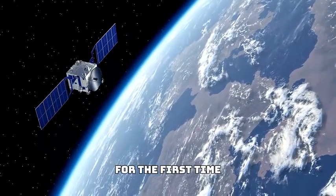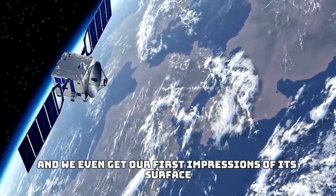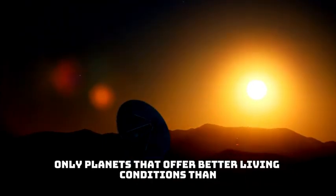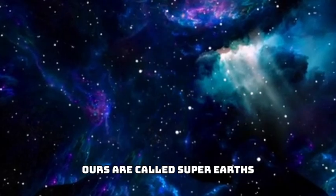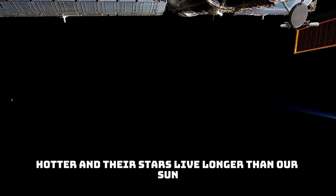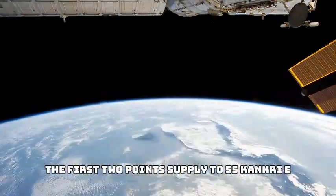For the first time, we know exactly what is happening around an exoplanet, and we even get our first impressions of its surface. Imagine a boiling super-Earth. Normally, only planets that offer better living conditions than ours are called super-Earths. Typically, such planets are slightly larger, denser, hotter, and their stars live longer than our Sun. The first 2 points apply to 55 Cancri E.